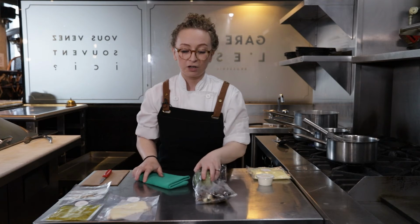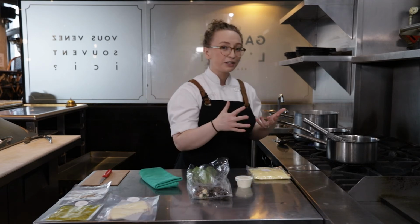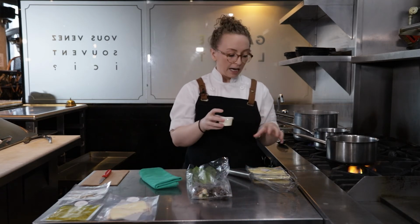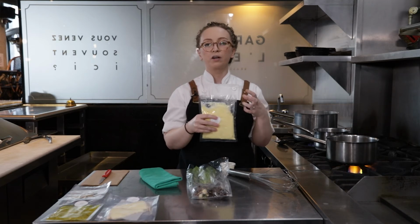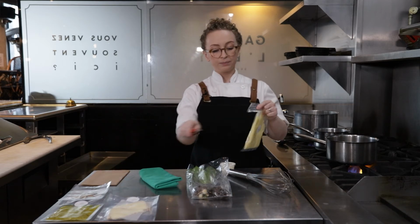Next, we have our beurre fondue with our amazing Ontario ramps. So these were foraged not too far away from Gare de l'Est, which is pretty amazing. So starting off, we have our pot here, and we have a small bit of cream. And what we're doing here, we're actually incorporating it into our beurre fondue. So this is an emulsified butter sauce. And there's a few ways you can make this, and I'll talk about that shortly.